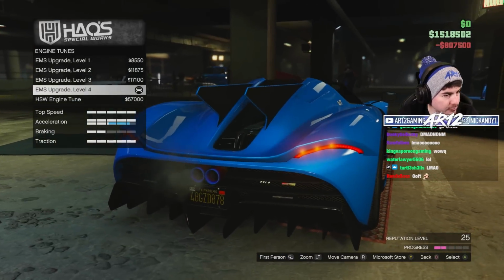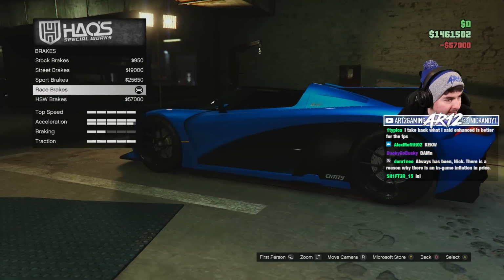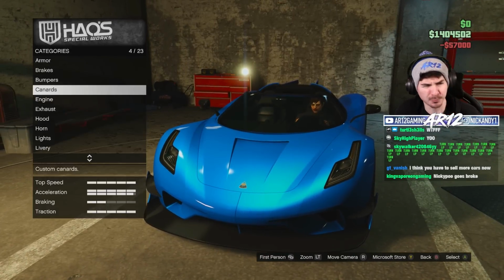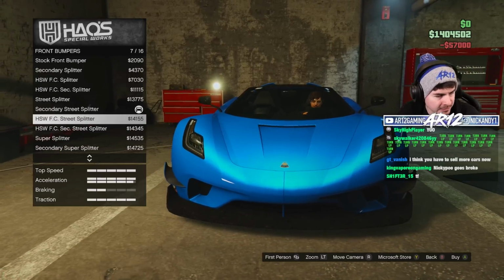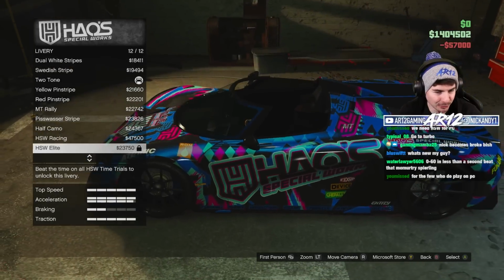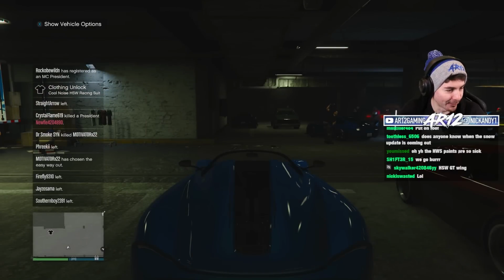Okay, then what else do I need? Look at the acceleration. This thing's gonna be mad. What about the brakes? The HSW brakes. It looks like all of the HSW parts are pretty much the same sort of things, but they're forged carbon fiber. How special works livery. Those are cool. I'm not spending any more money on this.